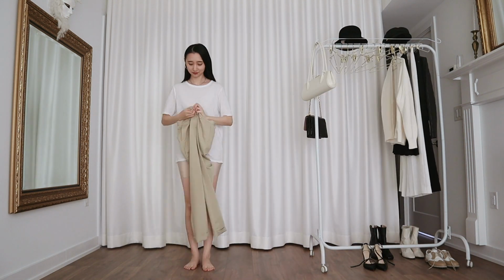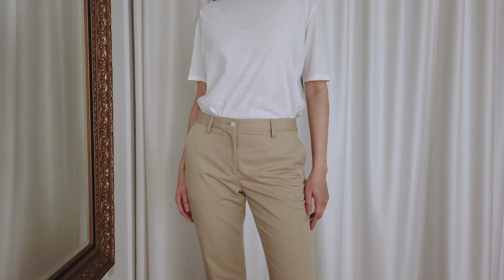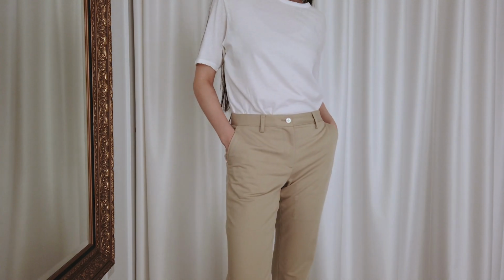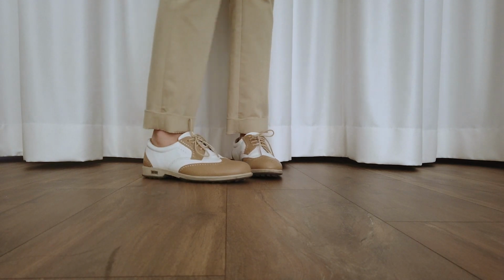For this look, I'm gonna wear my white t-shirt with these beige golf pants. Obviously, I got these pants for golf, but I overestimated my patience with trying to get a little ball into a little hole, so now I just wear them whenever. I'm also gonna pair them with these golf shoes, again, the byproduct of my fleeting love for golf.